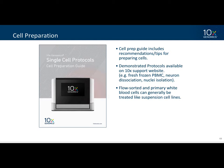So just to take an example, our nuclei isolation protocol has been validated on PBMCs and mouse embryonic and adult mouse brain. It works on other cell and tissue types, but again, optimization might be required depending on what samples you're gonna run.